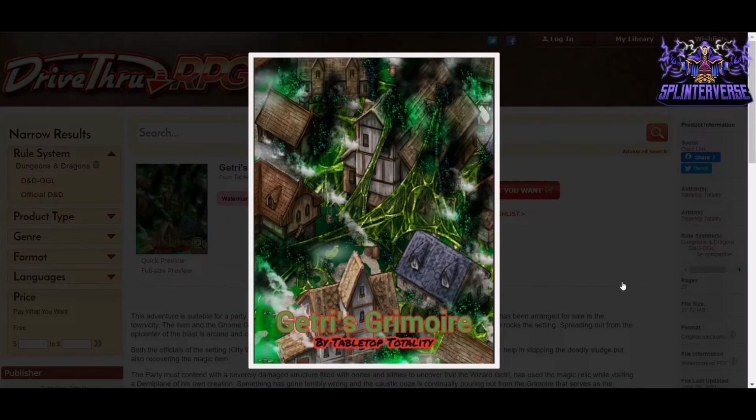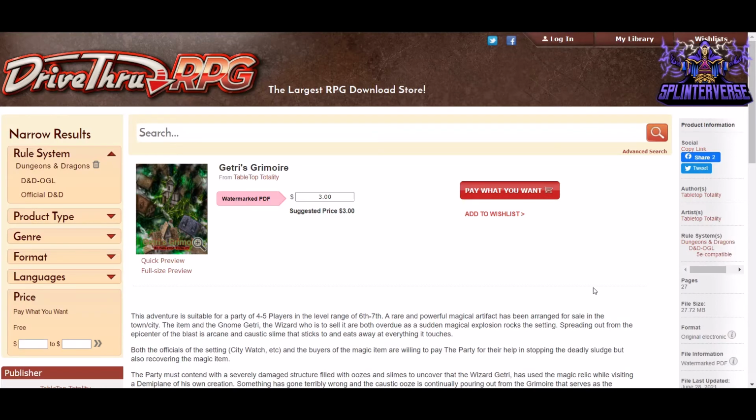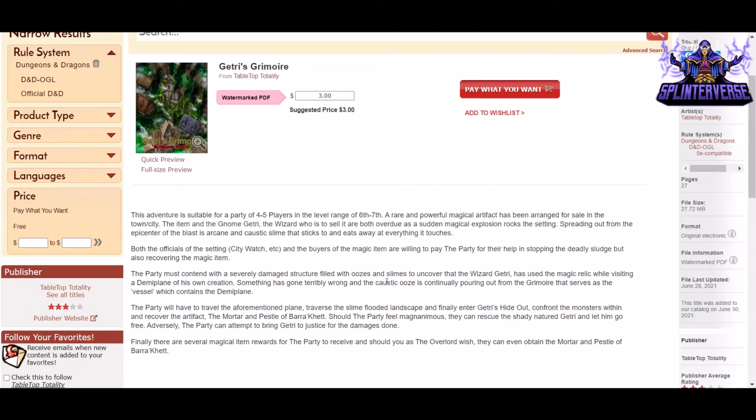Next we have Getry's Grimoire by Tabletop Totality, a suggested price of $3, pay what you want, for 27 pages, suitable for 4 to 5 players in a level range of 6 to 7th. So a rare and powerful magical artifact has been arranged for sale in the town or city. The item and the gnome Getry, the wizard who is to sell it, are both overdue as a sudden magical explosion rocks the setting. Spreading out from the epicenter of the blast is arcane and caustic slime that sticks to and eats away at everything it touches.